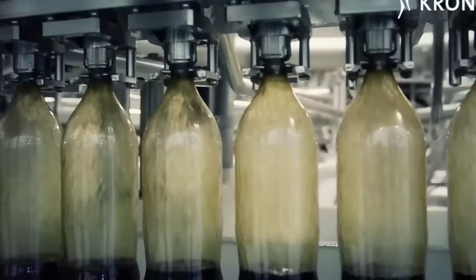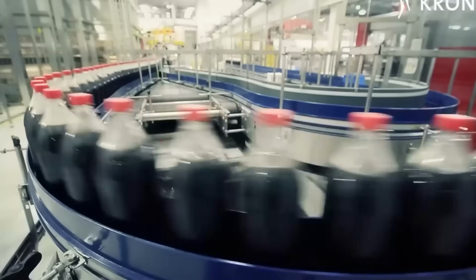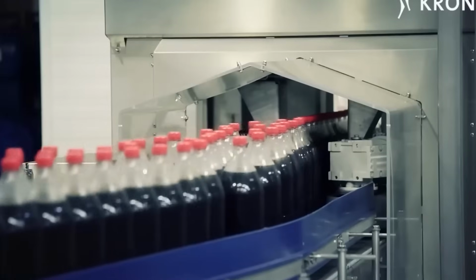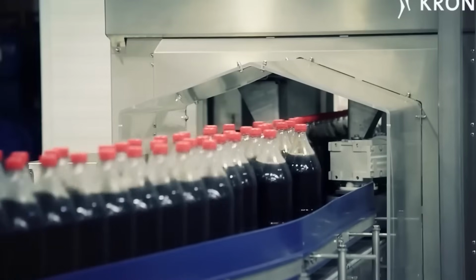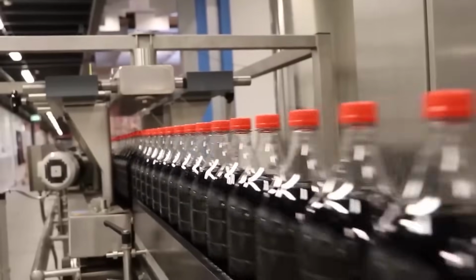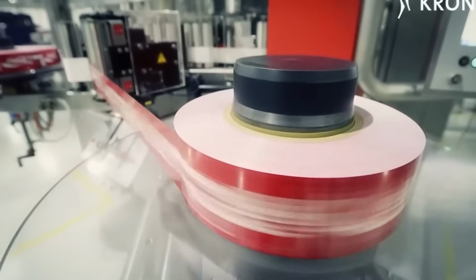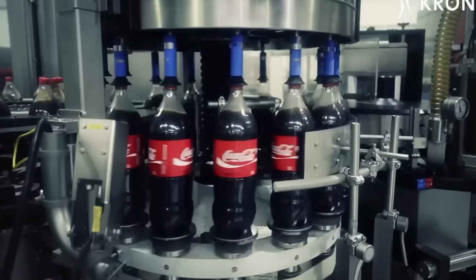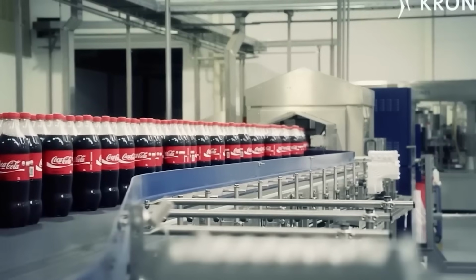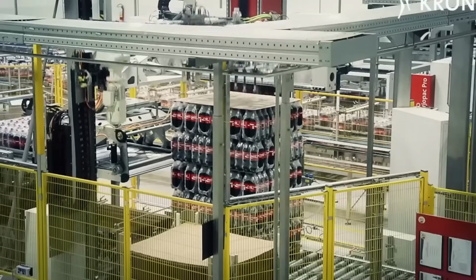Once packaged, the finished products are transported through a network of conveyor belts to a distribution staging area within the factory. Here, robotic palletizers stack the products onto pallets, organizing them efficiently for shipping. These robots use advanced algorithms to optimize space utilization, ensuring that the maximum number of products can be transported with minimal waste. The palletized products are then wrapped in protective plastic film to keep them secure during transit.